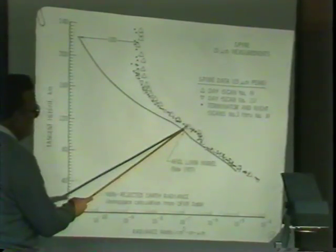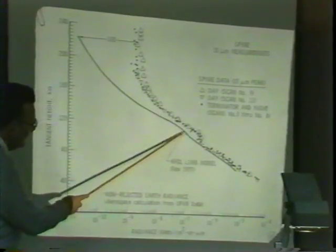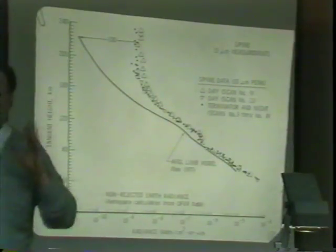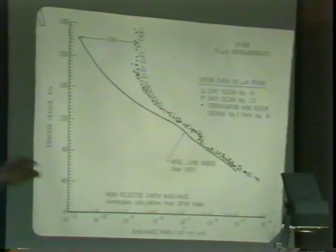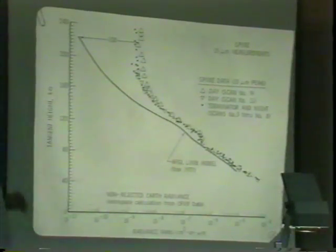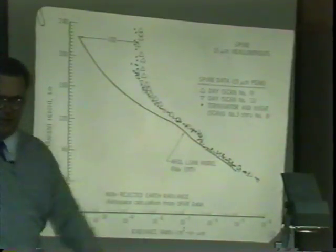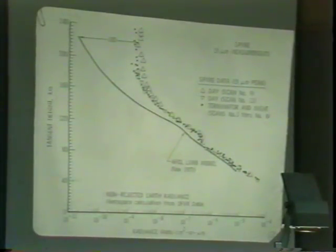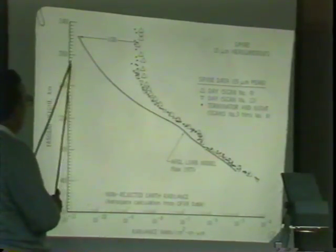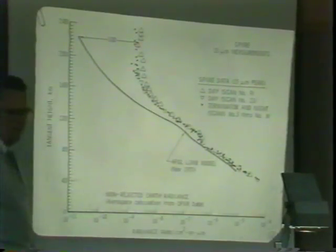There's the shoulder here, which you don't understand yet, but if you look very closely at the limb model, you see there's sort of a beginning of a shoulder there. We're looking at that to see if we can enhance that phenomenology and hopefully explain this. Shoulders sitting on the side of limb scans like this usually indicate a layered effect in the radiance. He said, but you guys, you're really stuck. Up here at high tangent heights, around 230 kilometers, the model differs from the measurements by a factor of 100.